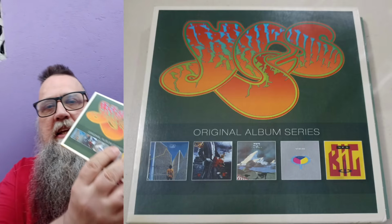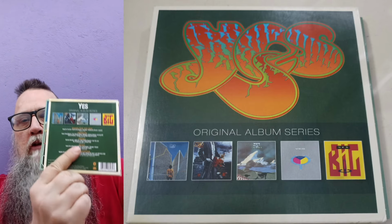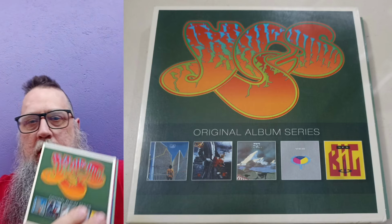I have the box set here, but since I'm outside, I wanted to use some natural light. I took some photographs and I will be showing them on the other side of the screen, but I just want to let you know that I have the physical copy right here with me. So basically, I'm going to be reviewing all of the albums in this set. There are 5 CDs that came out in the late 70s and the early 80s.